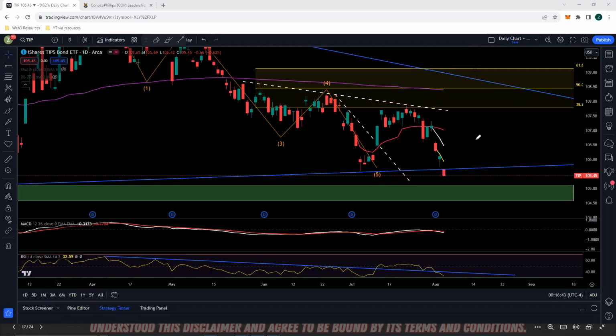When you look at the anchored VWAPs here, you can see that, again, all of these are starting to point down. If we were to come up and get a retest, we would look at 106.